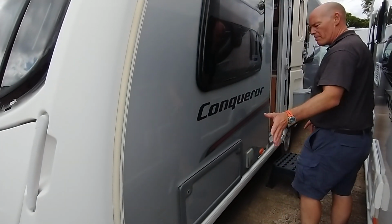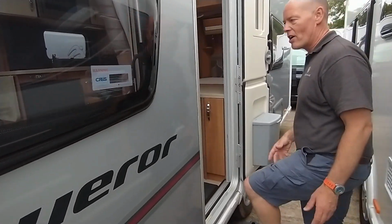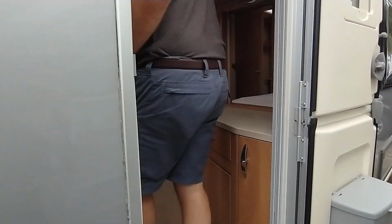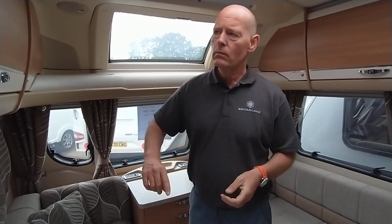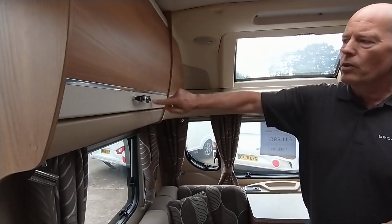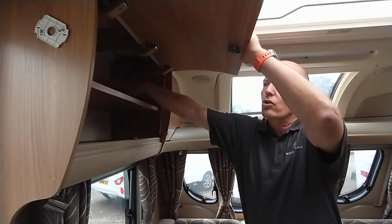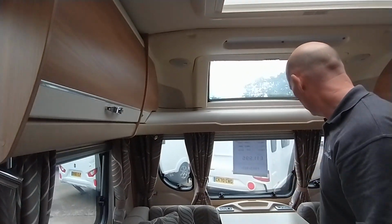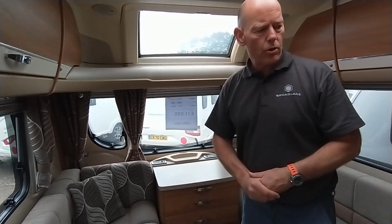It's got the niceties like your barbecue point and power on the outside, and it's also got access to the space under the fixed bed from the outside, making it easy to access things like your table and chairs. So you've got the curved two colour lockers with this chrome detailing strip and, dare I say it, fantastic storage going on. Practical lounge up front and seating for, useful chest of drawers.